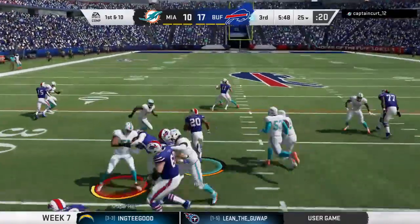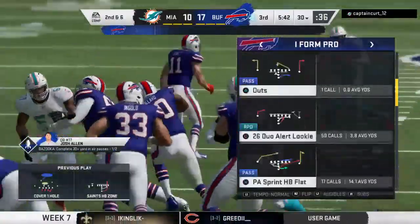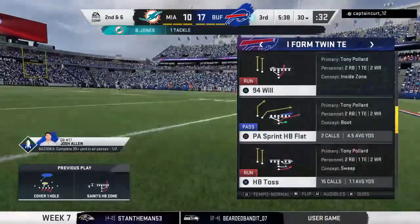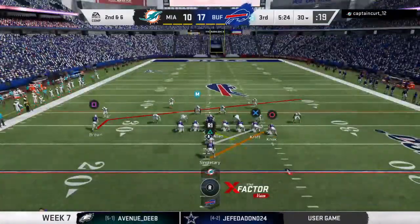So the drive's going to start with Pollard. And he'll go down right at the 30-yard line. It's a pickup of 4, and it'll bring up second down. I call that play a success. A nice inside run sets up a very manageable second down. A very solid gain on that play.